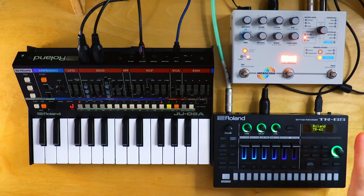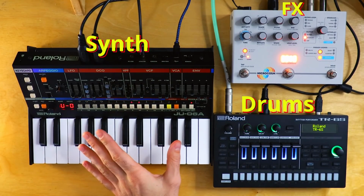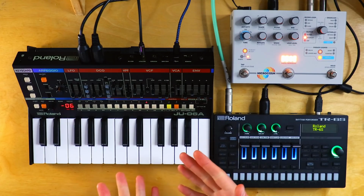My setups are usually quite clean, so it's a bit of a messy one here today, and the focus is the JU06A, possibly one of the market's simplest synths. I've had a lot of fun with this synth this past year, and for me it's the sequencer that really shines. In this example, it's sort of a piece of the puzzle. I would say maybe the biggest piece of the puzzle.